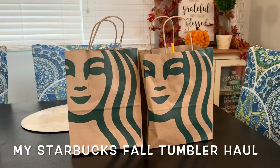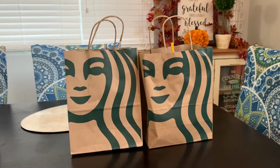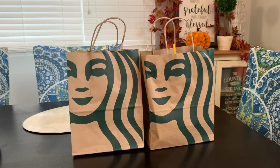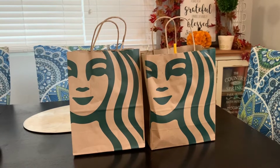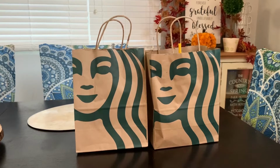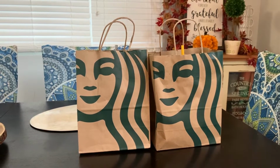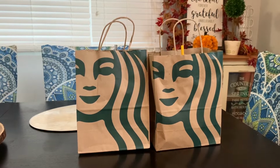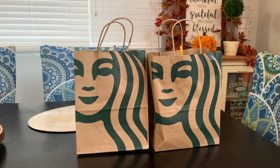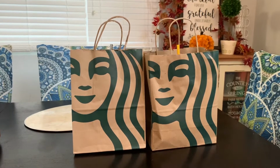So here's my Starbucks Fall Collection tumblers. I got two. One I picked up from the store and one I had to purchase online. So I decided to purchase this one tumbler from a seller online because I know I will have a hard time finding them at any stores. And I was right, I went to two Starbucks stores today and they were completely gone.